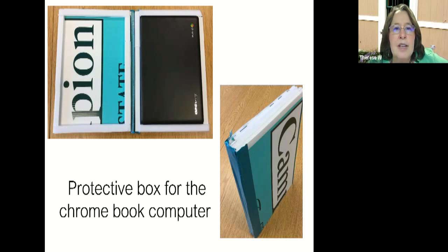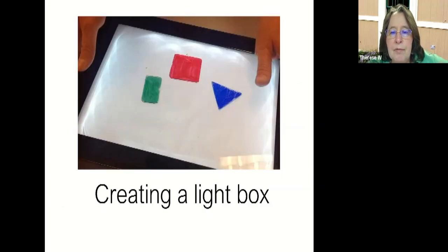Then the teachers were asking me to make cases for all the Chromebook computers to protect them in case the student drops it. So I just made little boxes that the Chromebook just drops into, and then duct tape for the hinge, pretty easy to do.